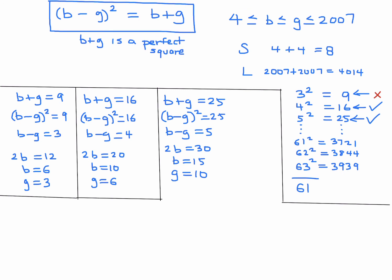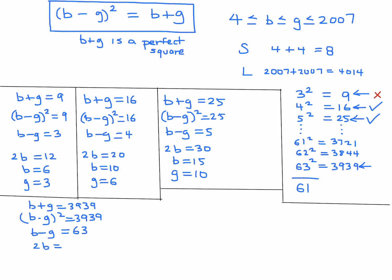But now I have to do the same for the other end, because the ends will most likely give us perhaps a couple that will be disqualified because they will not fit our parameters. So here we go. Let's try this one right here. So in a very similar way, B plus G is equal to 3969. B minus G squared is equal to 3969. B minus G is therefore equal to 63. First and third equation, if you add them, you get 2B is equal to 4032, and therefore B is equal to 2016. Well, it's not in that range, so therefore we have disqualified one more. So you see the importance of having to calculate at least some of them instead of just circling 61 for the answer. So let's do a couple more, and I think that should be enough.